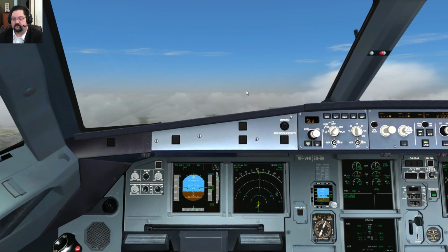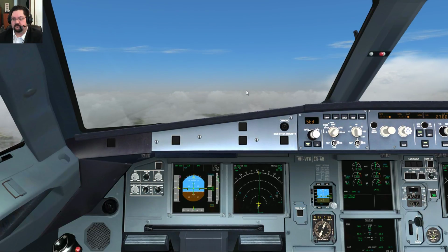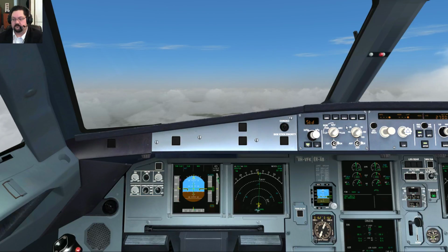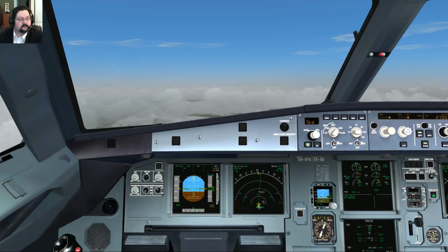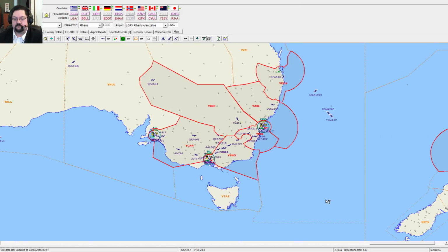Melbourne departure today, Qantas 229 with you, passing 2000. Qantas 229, stand by. Qantas 229, can you reset your transponder 3022 for me? 3022, Qantas 229, thank you.